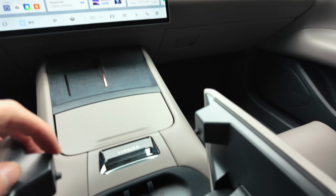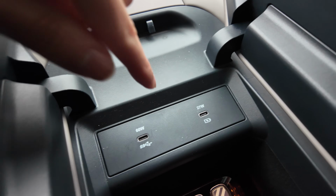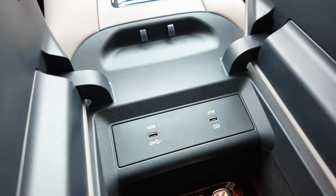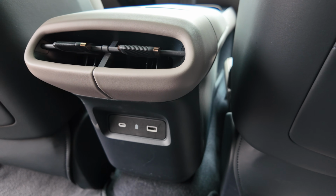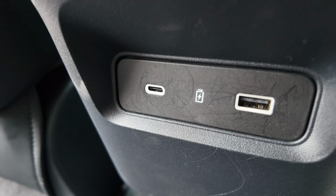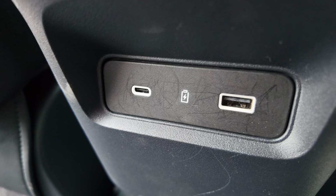Then if I open up here, we have two more. One is a 60 watt and one is a 27 watt Type C charging ports, which is great. And in the back, we have another USB and Type C charging port. So we've got lots of places to keep our things charged, which I think is great.